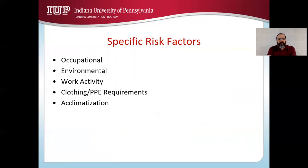So the five that I want to focus on today are occupational, environmental, work activity, clothing and PPE requirements, and acclimatization level of the employees.